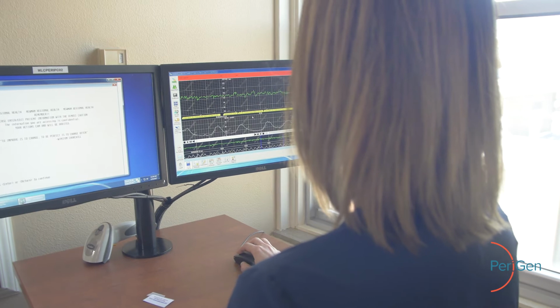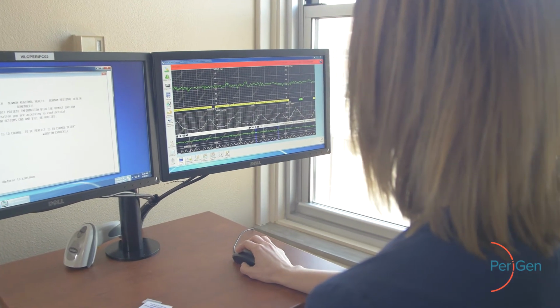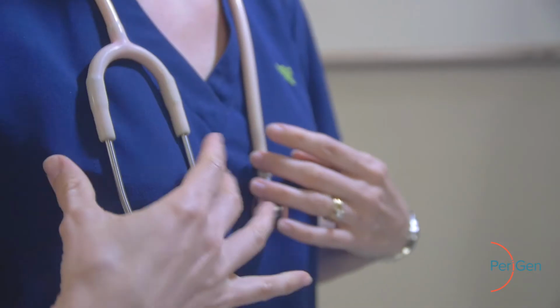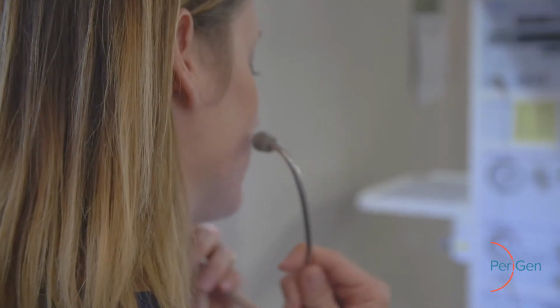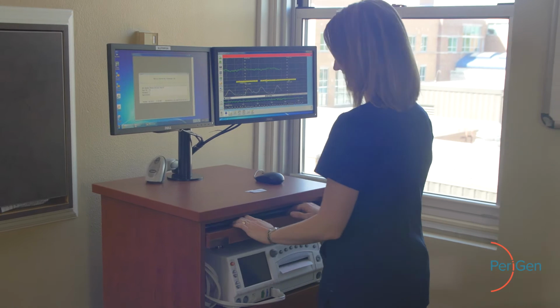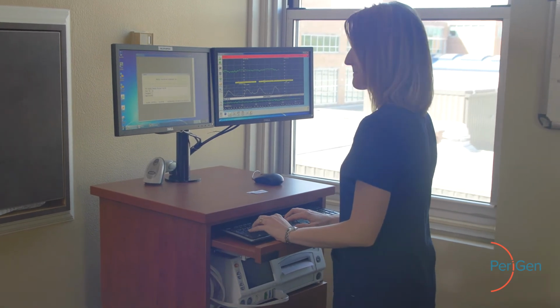Before, I could call the doctor and they would always question if I was interpreting the strip right. We'd go back and forth about the assessment of the strip, where now it's on the computer screen where they can see it. It happens often where the nurses have a question about decelerations, or they're worried, should I be worried, should I not? And rather than trying to describe the strip to me, I can pull it up and I can tell instantaneously if I'm concerned or not.